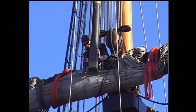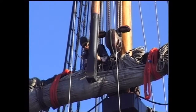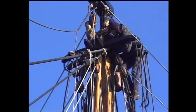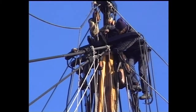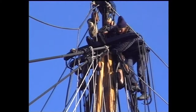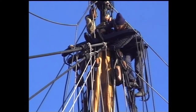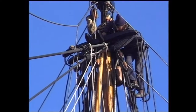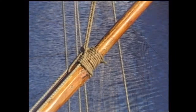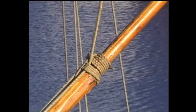As the topgallant mast is lowered, a crew member guides it past the topsail. Up above, the top of the mast and lightning conductor are guided through the topmast cap. This picture shows the working of the running loop used to keep the mast from falling away as it passes out of the topmast cap.